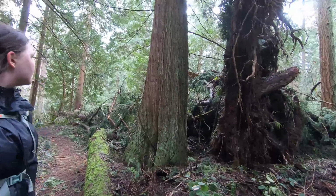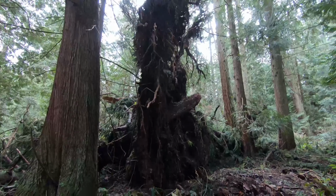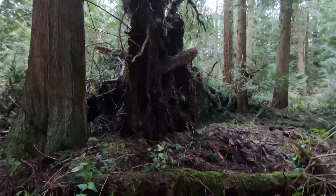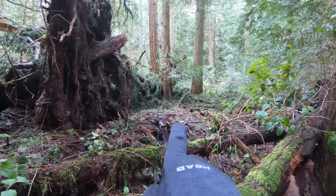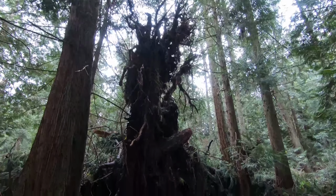We have this giant tree that fell down. This is the root system that came up with it. But look here. This is like exposed rock. This just tore up the earth when it fell.